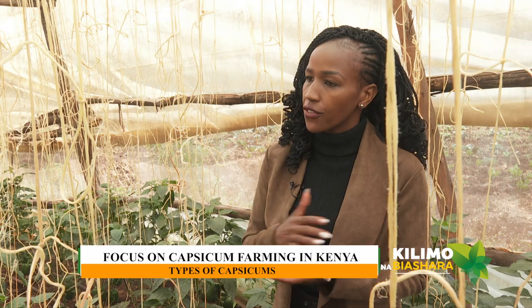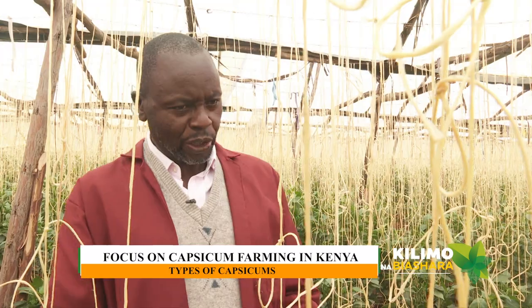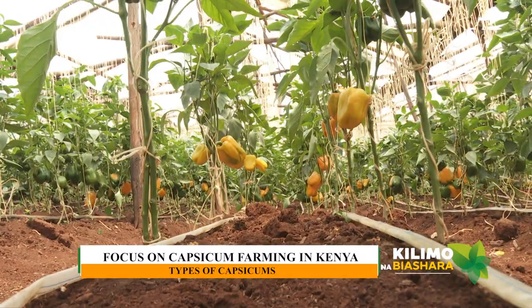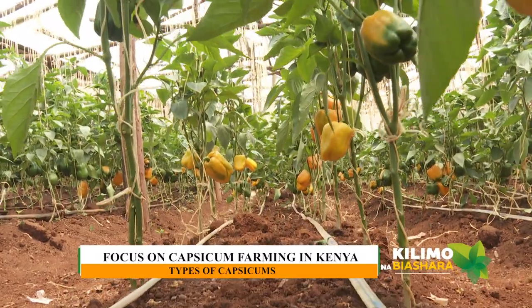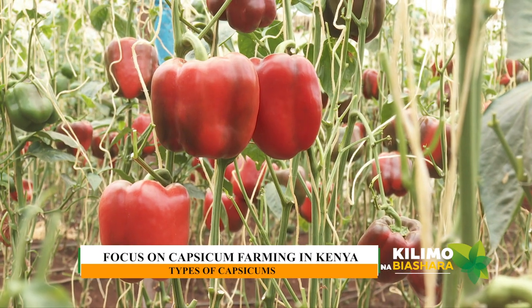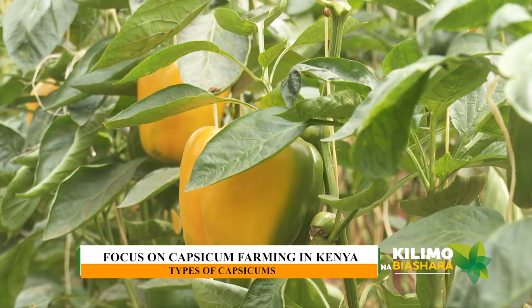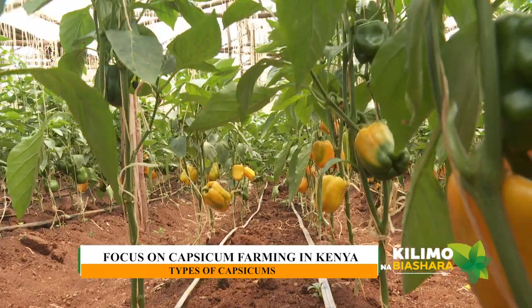Which types of capsicums do you have here? Because you say there are different varieties of capsicum. We do have the green capsicums, and we do have the coloreds. The coloreds are yellow, and we also have the red. In fact, we'll be seeing them shortly in this farm, red and yellow. Those are the ones that are favorite in the market.